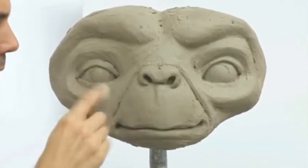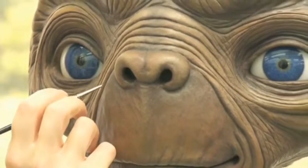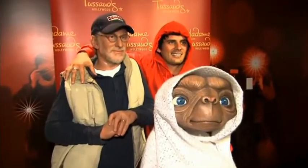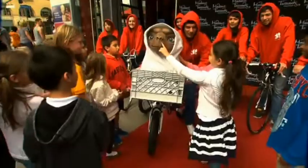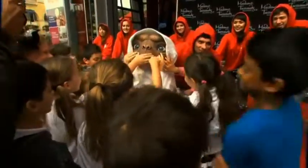I think our sculptors have done a great job. Vast numbers of sculptors and makeup artists have worked on this figure for the last 4 months. The figure has cost $80,000 for each one to be produced and is an exact replica of the original ET that you saw in the movie. As with all of our figures here at Madame Tussauds Hollywood, they're fully interactive.